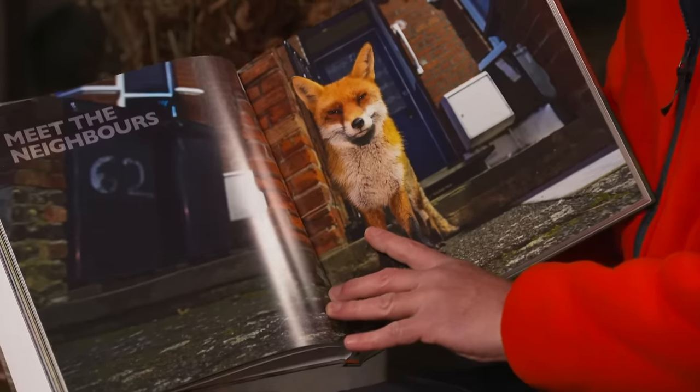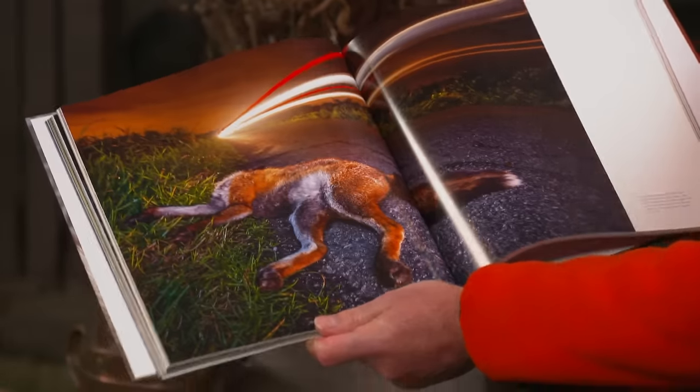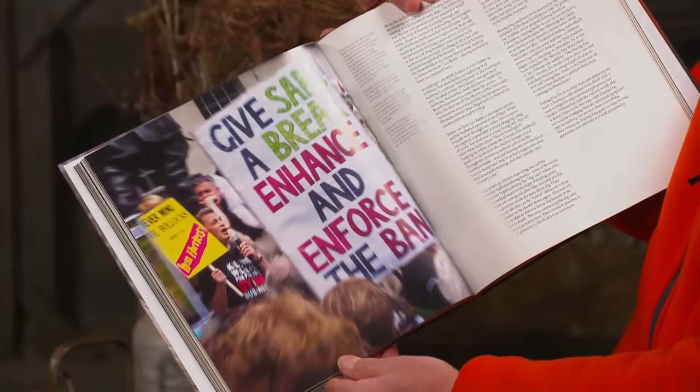And here, look, there we are in a neighbourhood situation. But there are others where the fox is being unfortunately killed on the side of the road. And even pictures of fox hunting here. So, oh, blimey, I'm in that one. There, there's me, look, giving the sabs a break.